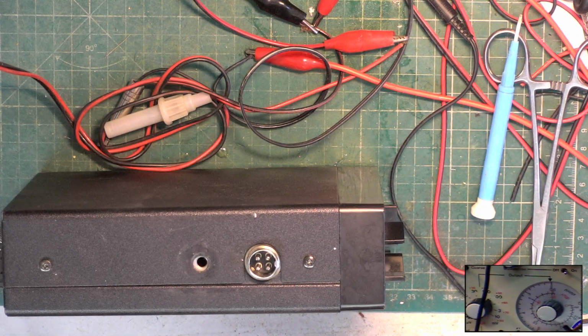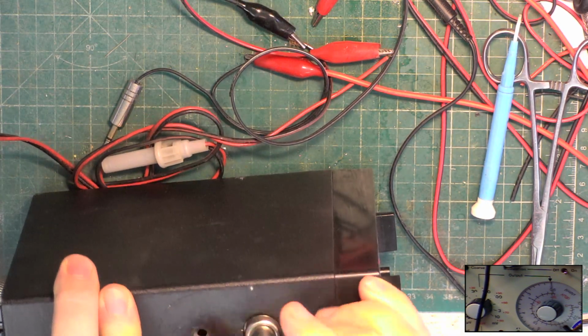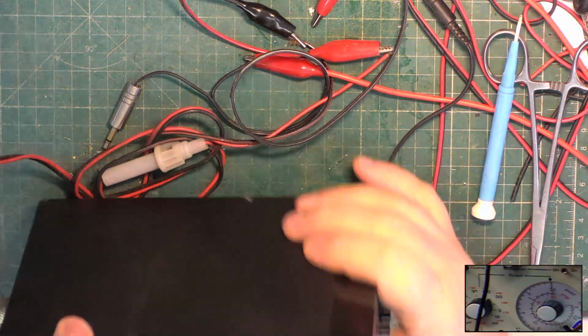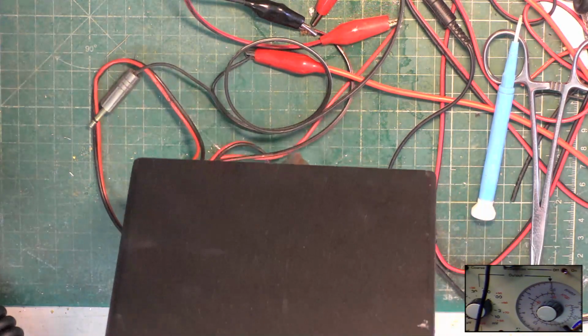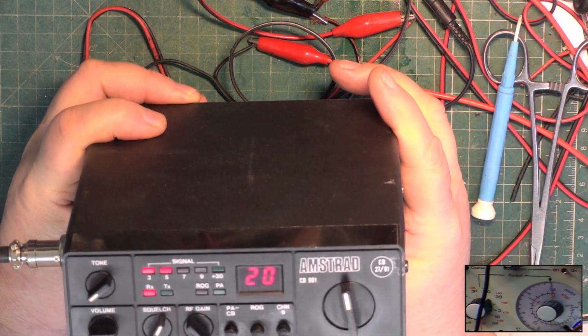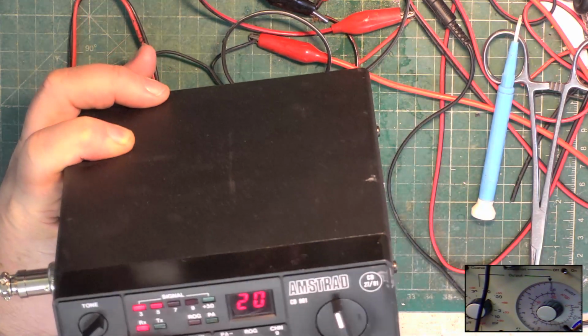There's quite a few faults, and I think those capacitors have been changed relatively recently, and to change them for second-hand ones, they've just transferred the fault from one dud capacitor to another dud capacitor.